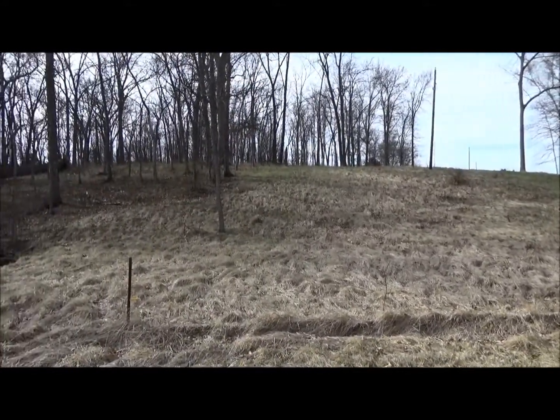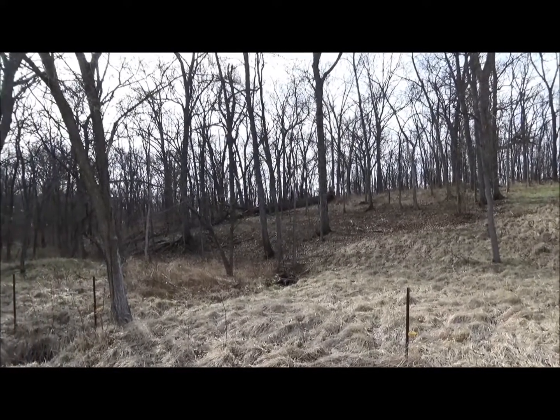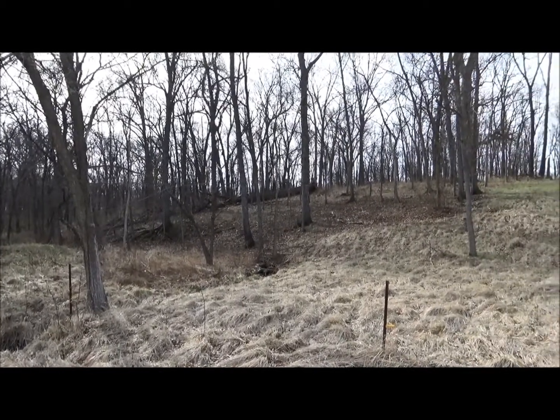And this is a view into some of the timber on the property. The owner says there's tons of deer and turkey in here. They're constantly in their yard eating apples off their apple tree.